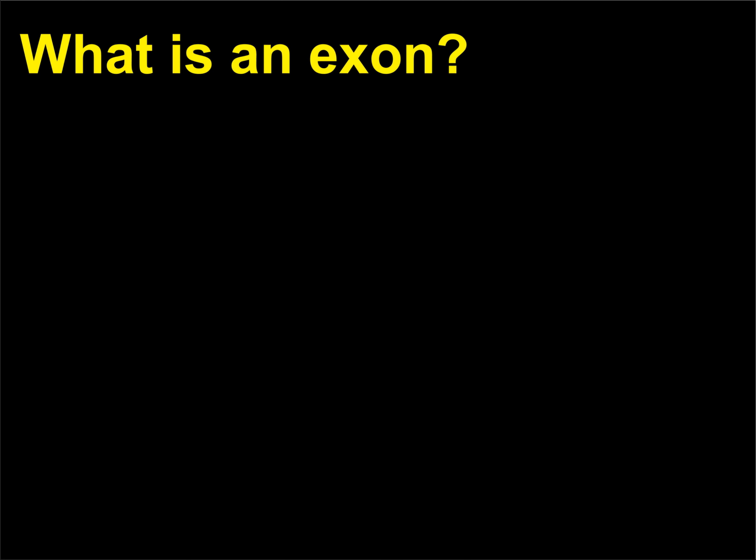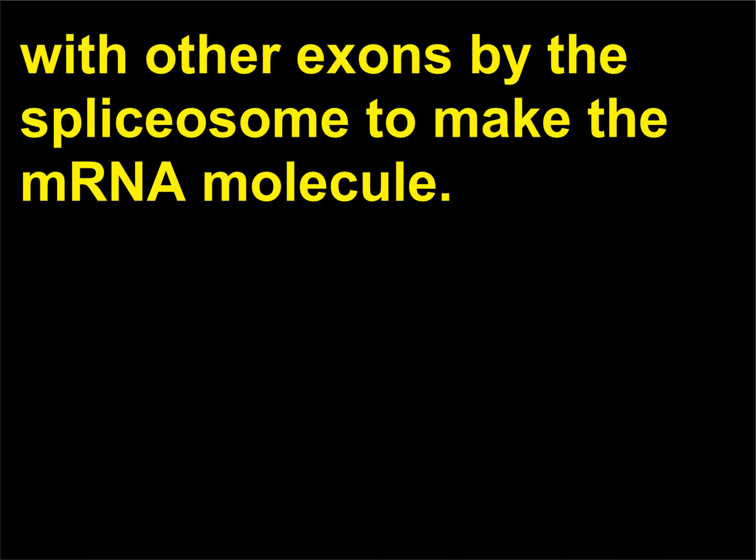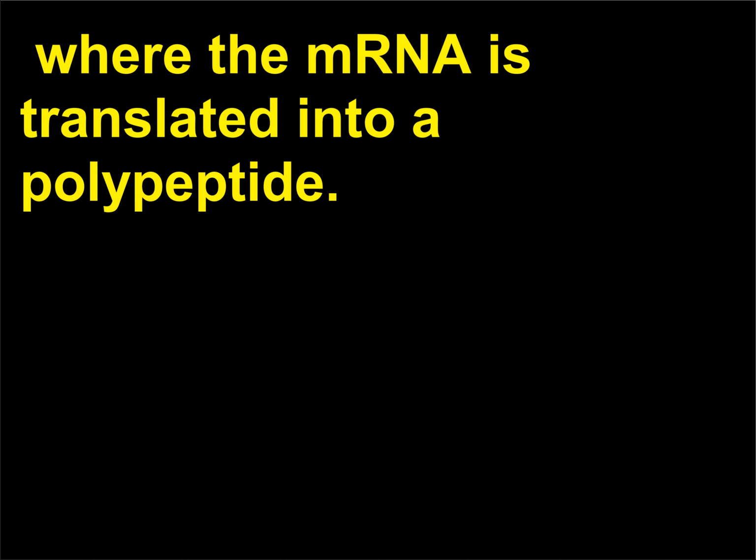What is an exon? An exon is a segment of the transcript that is tied together with other exons by the spliceosome to make the mRNA molecule. After the exons are spliced together, they exit the nucleus for the cytoplasm, where the mRNA is translated into a polypeptide.